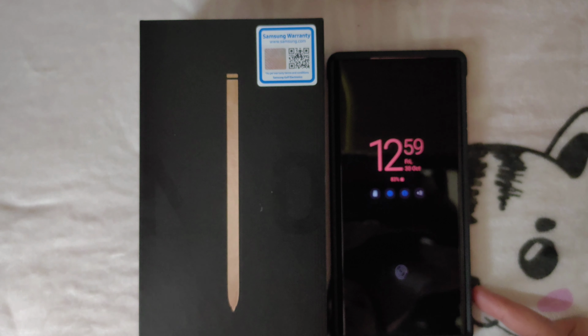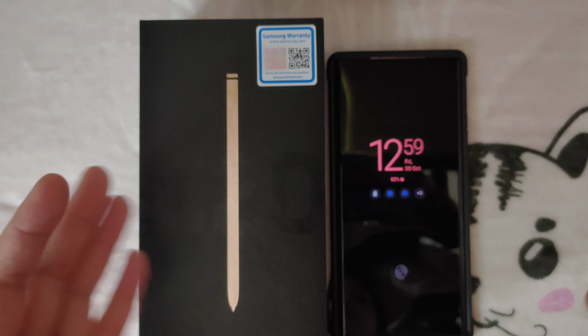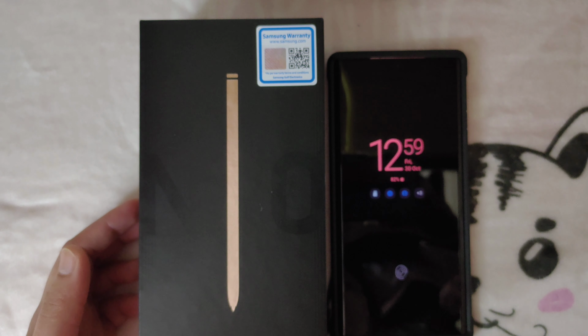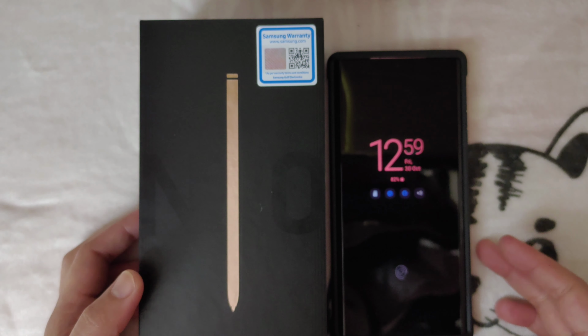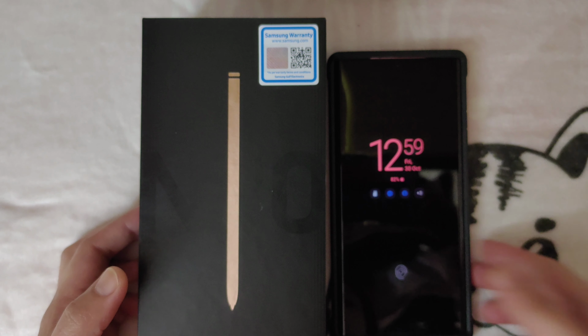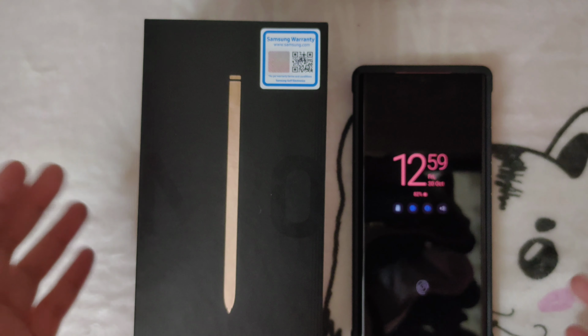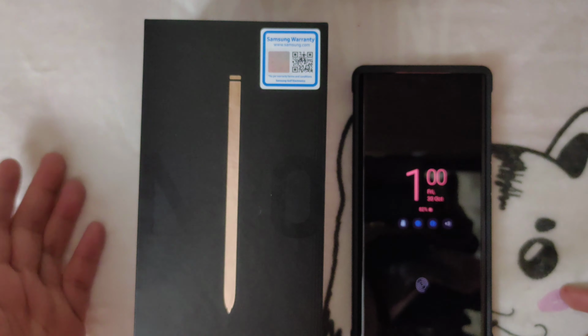Kasi mabilis siyang madrain kasi mayroon siyang 120 Hz na refresh rate. And it is a Quad HD AMOLED yung screen niya. So talagang yung power usage niya is mataas, and then yung 4,500 milliamp hour battery is really not enough to suffice the phone, no? I would really not mind, guys, na mas makapal if they put in 6,000 or 7,000 milliamp hour battery.